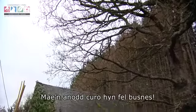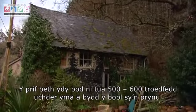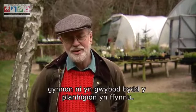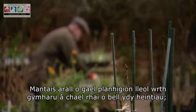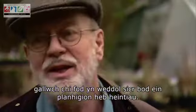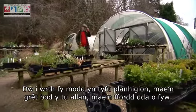I think the main thing is that we're 500, 600 feet up, and so people who buy plants that have emanated from us can know that they're hardy. I think the other advantage of not having plants bought in from a long distance is they can also be fairly sure that they're disease-free. I like growing plants, I like being outside, it's an enjoyable way of life.